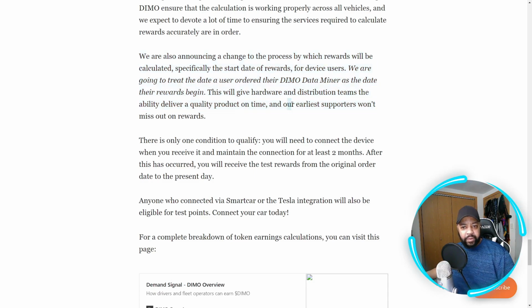And I'm happy that they're actually thinking about early supporters, early people that pretty much volunteered their time to do this testing, because during this whole testing phase, we weren't getting paid. There weren't any rewards. That's what was initially assumed, that we were just doing this for the Dimo network, just to try to help the network out, which, myself, I actually wanted to do. But if they're going to be giving out test rewards, I'm happy to be a part of that too.